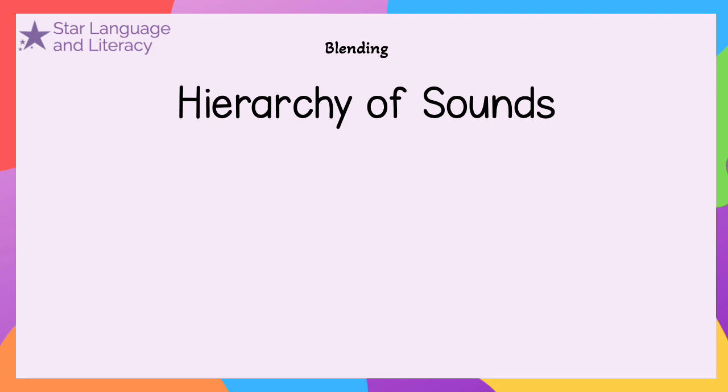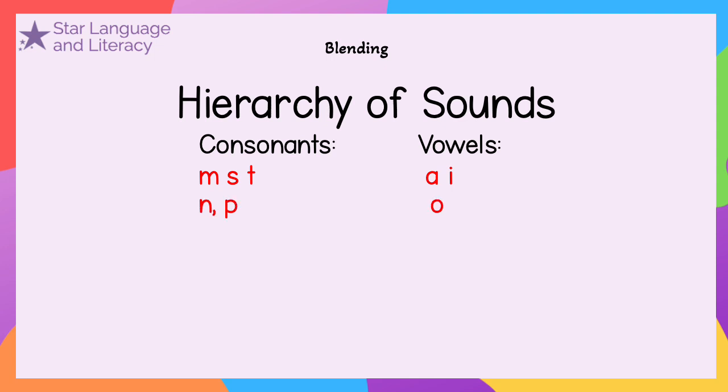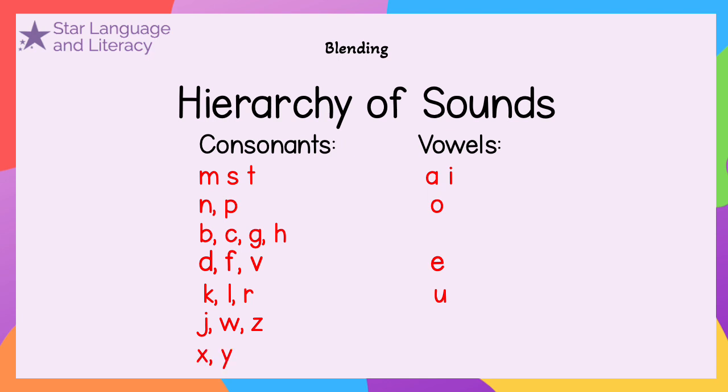For young learners who are beginning to read, this hierarchy is a helpful one to follow. M, s, t, a, i, n, p, o, b, k, g, h, d, f, v, l, r, e, j, w, z, k, s, y.